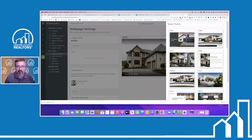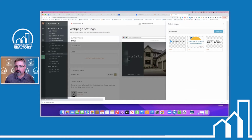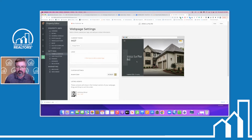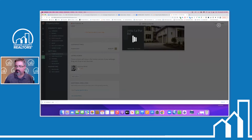Now, besides the theme, we can also upload our company logo. So make our property website compliant with our DRE regulations by uploading our company logo. Down below, under the listing agent data, all we need to do is simply hit edit for the very first time that we make a property website. And we're going to add in the necessary information about who we are as the listing agent.